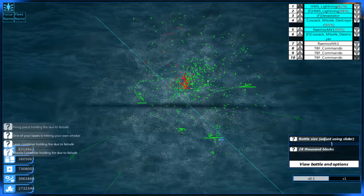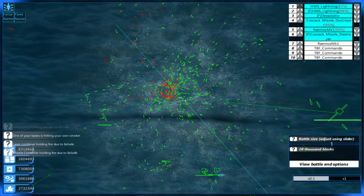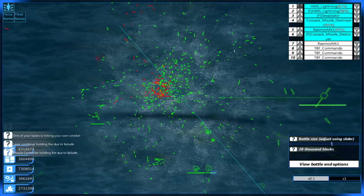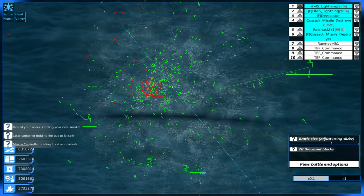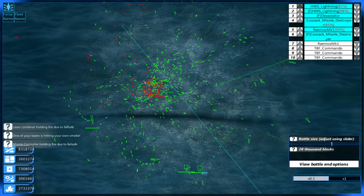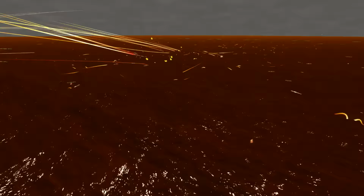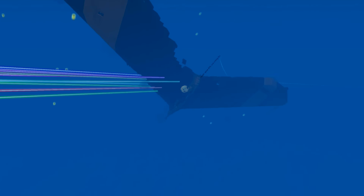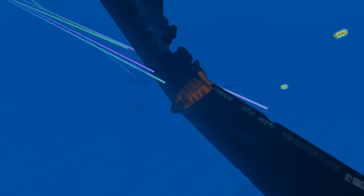I like this view. Always a classic. Here's Bob right here. He's down to 78% health. You can see his health bar just a little bit. All of these little green things are missiles or torpedoes or cannon shells. I mean, golly, it's insane. There we go. Looks like Bob is sinking. Marvelous. His name is Bob and he is sinking today.